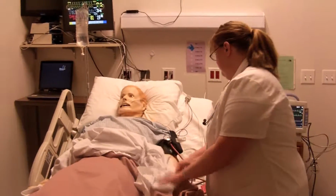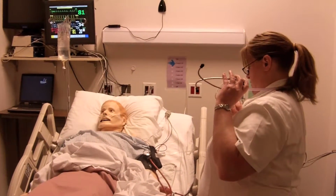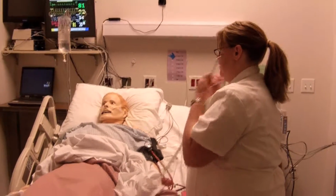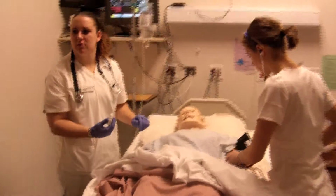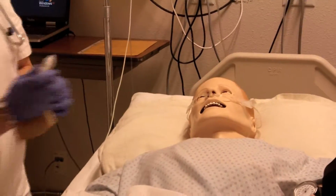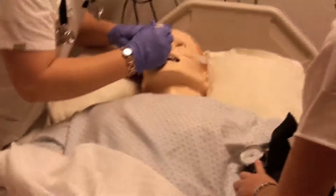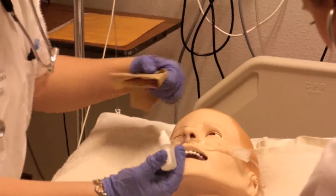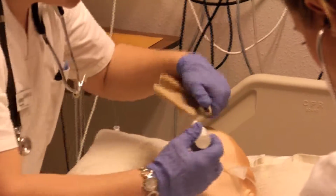Policies, procedures, they have to understand the boundaries of their legal practice, and oftentimes we'll have students with different degrees in different programs. We may have a paramedic student as well as a nursing student in there together, so the RN student knows what their scope of practice is, and that's different than a paramedic. They can do things that we can't and vice versa.